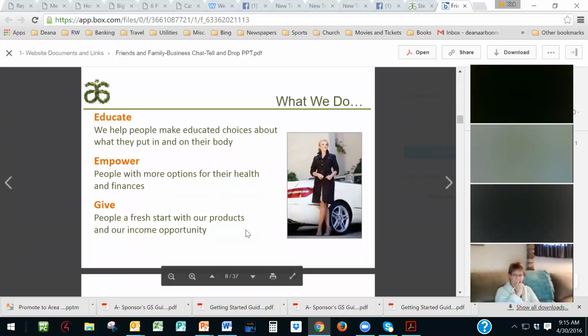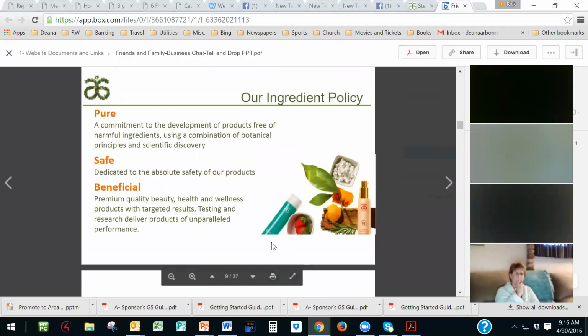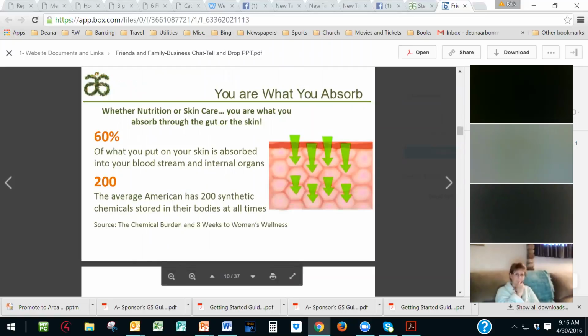And so what we do is educate people about choices about what they put in and on their body, because we know that an educated consumer makes better choices. And we empower people by giving them a fresh start with not only our products, but a way to create assets. And we've done that for over 30 years because of our impeccable ingredient policy of being pure, safe, and beneficial, and giving people products with targeted results. Because people can say they want to be pure all they want, but people want products that are going to give them results. Because when you think about it, what a lot of people don't realize is that you are what you absorb into your skin or your gut. And, you know, it's interesting.